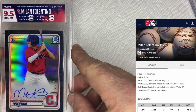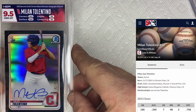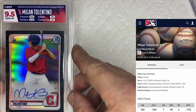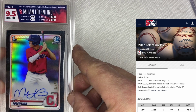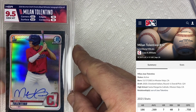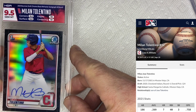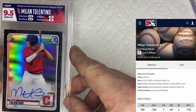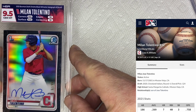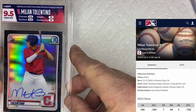But more about Milan Tolentino. Again, he's pretty young. He played at 2 levels last year, and it's important to note that he had a bit of a slow start in rookie ball, and then when August hit, his stats just went nuts. He hit .377, had an OPS of 1.037, and then he got a bump to low A, where he didn't play well for the first couple of weeks, but then he got better again down the stretch, and I love that adjustment.